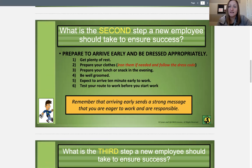Okay, what is the second step a new employee should take to ensure success? You want to be prepared to arrive early and be dressed appropriately. Get plenty of rest. Prepare your clothes, and that means if you need to iron them, you need to do that and follow your dress code. Just like the school has a dress code, your work is going to have a dress code or perhaps even a uniform. Prepare your lunch or snack in the evening. Do all that the night before, and that will help save you time.